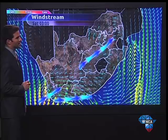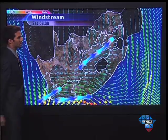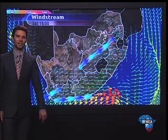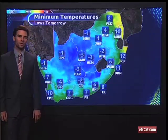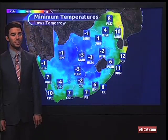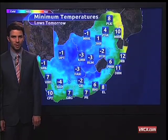Here's your wind stream map across South Africa. We have southwesterly winds throughout the interior and the greater Cape Town region, but again, along the southern Cape, that's where we're predicting the strongest winds this Saturday between Cape Point, George, as well as PE. Look at that shading of blue across the central interior. That is representing temperatures well below freezing.